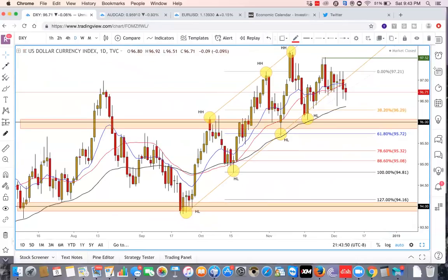DXY is the dollar index. So if you trade any US dollar major pair, EUR/USD, GBP/USD, AUD/USD, anything with the dollar, you want to look at the dollar index, because this is going to give you in-depth insight on what to look for on EUR/USD and stuff like that.